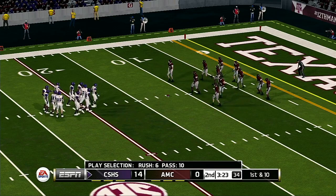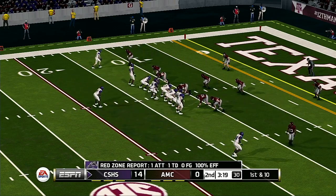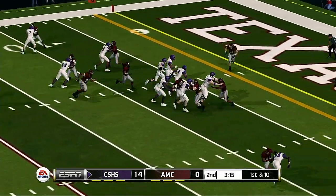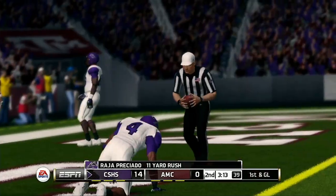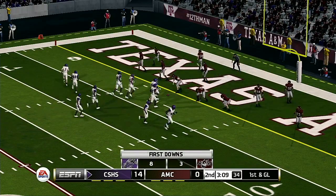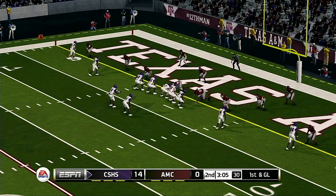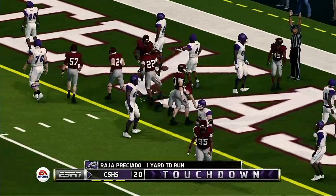First and 10 following that big run. Big play, and it's 1st and goal. That's good for the 11 yards. That makes it 1st and goal. And it pays off. Touchdown.